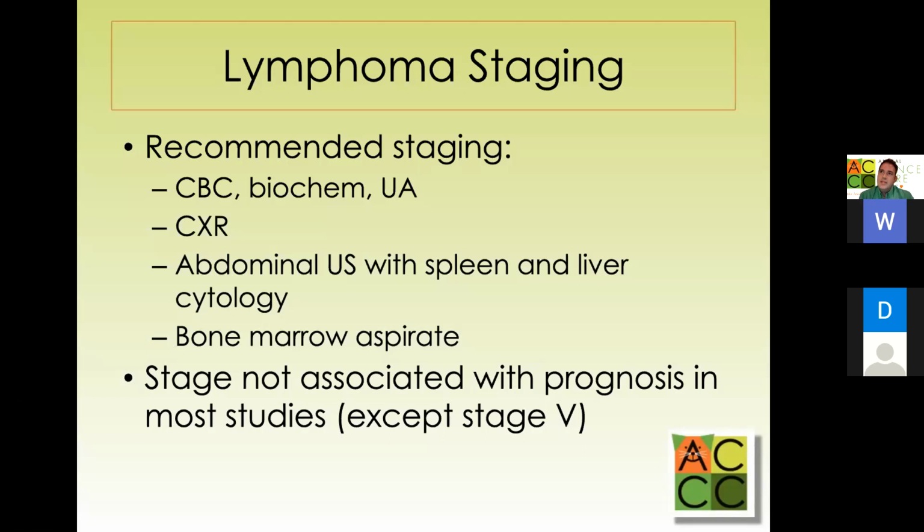I kind of suspect that those studies were done before flow cytometry was very common, and so I wonder how many of those patients actually had leukemia, and that's why they did worse if they had stage 5 lymphoma. That's something we won't know, but can look at going forward. But in general, we offer all of these staging tests, but the majority of the time we don't really do a lot of them, especially the more invasive ones, for example, spleen and liver aspirates and bone marrow aspirate, because it's not really going to change a lot for the client or for the patient. So we try to be practical and save a little bit on resources to put towards treatment, and we often will forgo some of those tests.